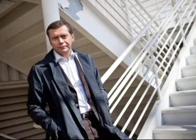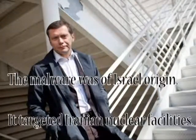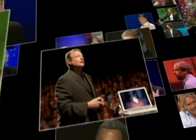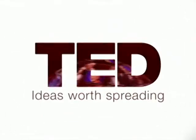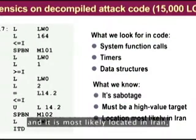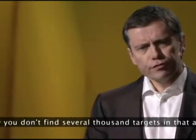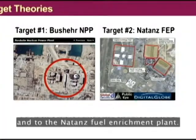Ralph Langner, the researcher who extracted and decompiled the attack code and eventually identified its target, first speculated publicly in September 2010 that the malware was of Israeli origin and that it targeted Iranian nuclear facilities. In a TED Talk recorded in 2011, Langner gives detailed information about how they tracked down the target. Considering most of the infections had been reported in Iran, and there were not thousands of targets in that area, they narrowed down their research to the Bushehr nuclear power plant and the Natanz fuel enrichment plant.